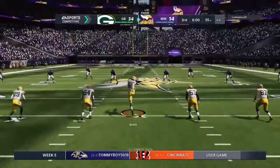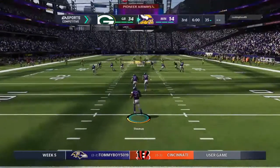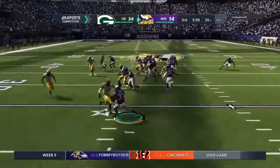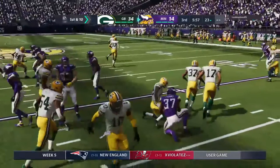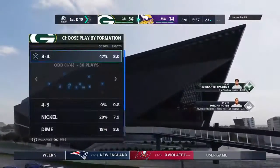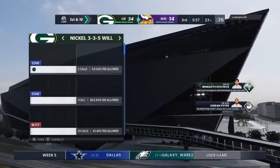Coach, the Vikings set to receive the second half kickoff, and they trail it here as we resume play. And not much happening on the return as he'll get this to about the 23. First and 10 at their own 23-yard line.